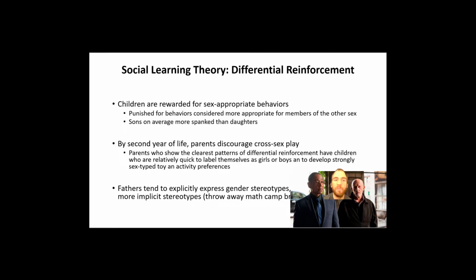Now looking at differential reinforcement, children are rewarded for sex-appropriate behaviors. Sons on average are more spanked than daughters. So that's one method by which reinforcement is administered to boys. By the second year of life, parents discourage cross-sex play. So the idea here is, and it's pretty self-explanatory, that the more parents emphasize what they believe are sex-appropriate behaviors, the quicker the child will adopt those gender stereotypes. Fathers provide explicit gender stereotypes, while mothers provide more implicit stereotypes. So just two different modes by which parents pass on gender stereotypes to their children.